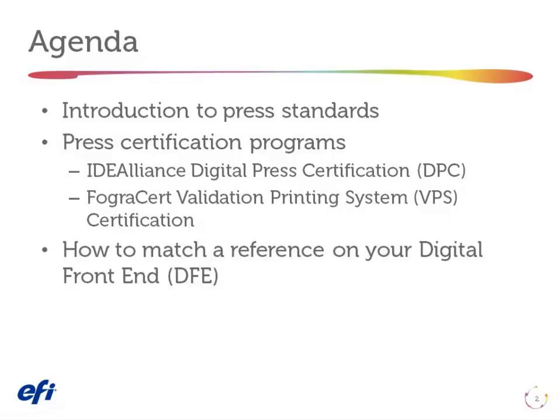We'll then take all this knowledge and put it into practice so that you can use these certifications and match your reference on your digital front end. Then we'll give you clear next steps in order for you to have a color-controlled environment that your customers will not only notice but also value.